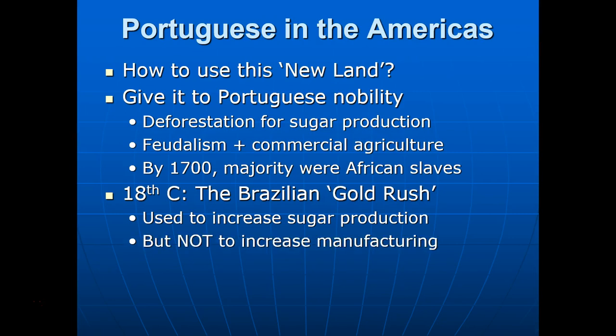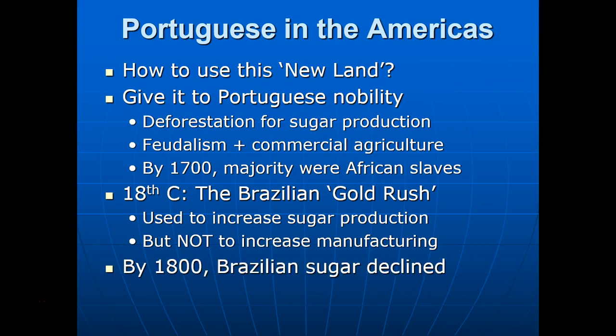used to increase manufacturing. Portuguese Brazil is not making anything to sell to anybody else, nor are they taking that gold back to Portugal, where in Portugal they're making something to sell to somebody else. This is a big deal that we'll come back to at the end of the week, because as we'll see, those countries that are doing that are the ones that are in the long run going to be more successful.